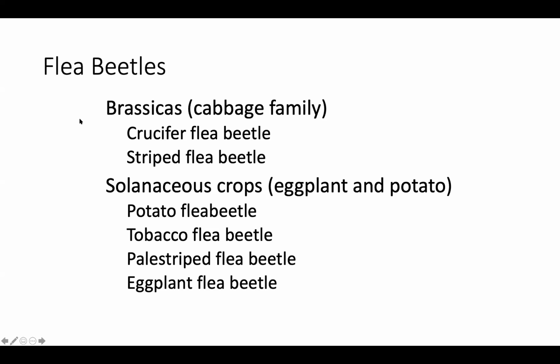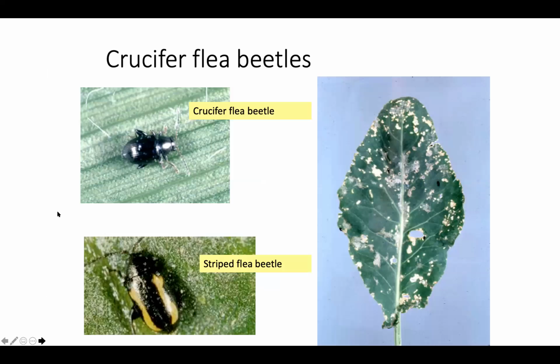And so flea beetles are tiny little black jumping beetles, and they're most often seen on brassicas, and that's the Crucifer flea beetle and the striped flea beetle. And they're also seen on solanaceous crops like eggplant, especially eggplant, and potatoes. And that could be either potato, tobacco, pale striped, or eggplant flea beetle. And so here's what the Crucifer flea beetle looks like, the striped flea beetle.